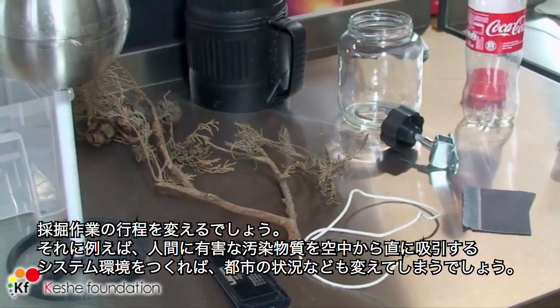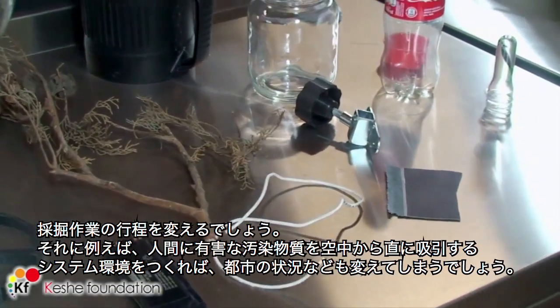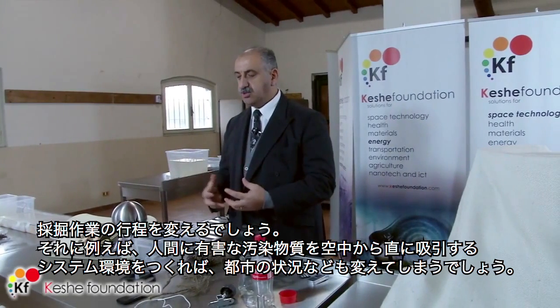This will change the mining process. This changes the position, like where we have cities with highly poisoned air damaging people. We can produce conditions and systems which extract air pollution directly from the air. Cities can be made cleaner, at a cost of very, very little, a few $1,000s.